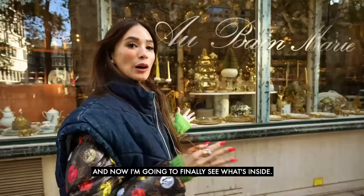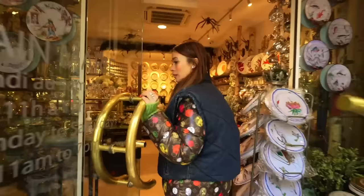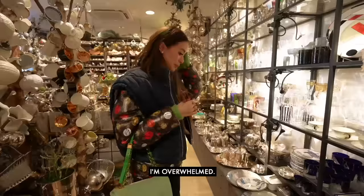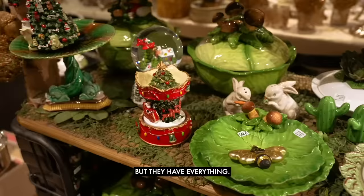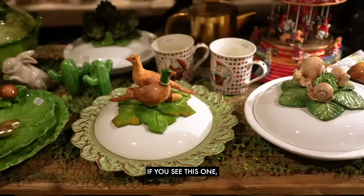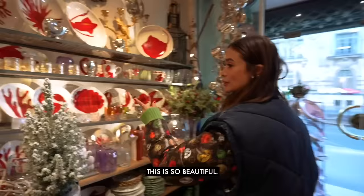Looks so nice. I'm overwhelmed. So many beautiful things. So it's a mix of antiques and new. So it really depends what you like. But they have everything. If you see, this one is so perfect. Careful. This one. This is so beautiful. Can you imagine? You mix it with the Hermès.